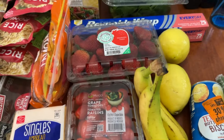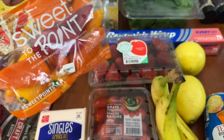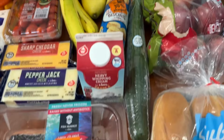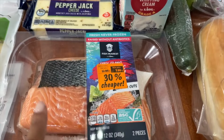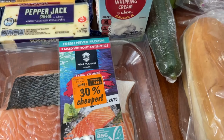And then the last thing in the haul I got from Lidl are these sweet peppers. They were $1.99. That's everything from Lidl for $28.76. That's pretty good when you consider having salmon and heavy whipping cream in the order.